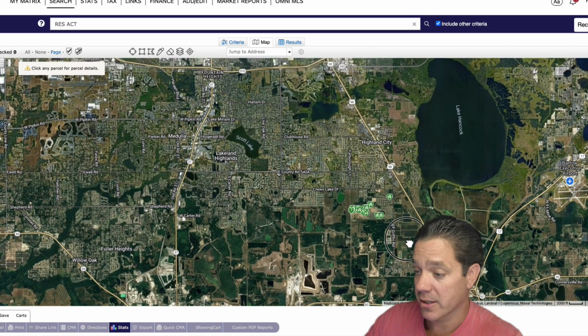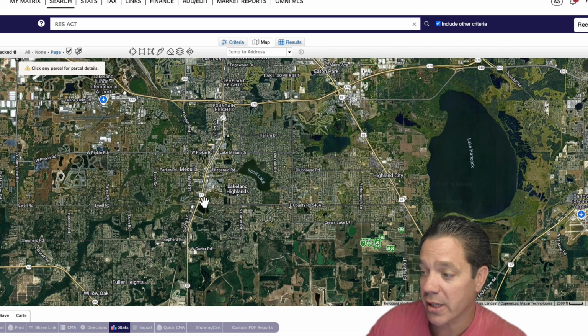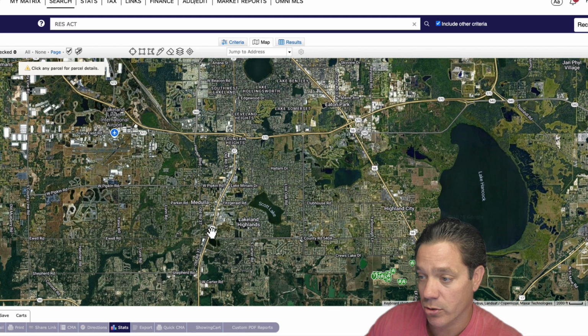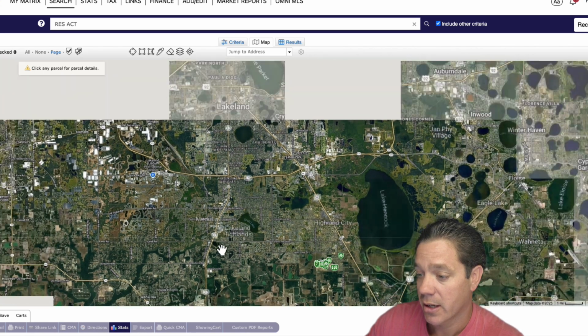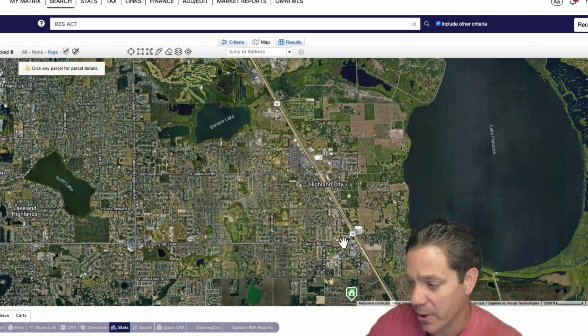Now the other cool thing about this is Highland City is right here. Lakeland Highlands is also not far off. You can get up here, scooch over onto 540A, and get onto South Florida. And then really every single thing that you could ever want to do is along here between 540A and downtown Lakeland, which is probably a 10-minute drive. There is a Publix. All your shopping is super close.